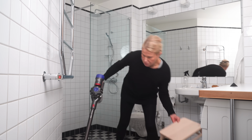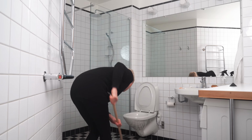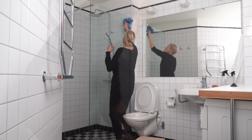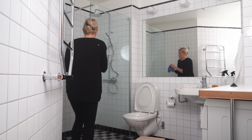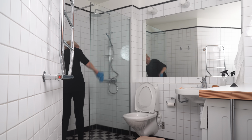Before returning things into their places, I gave the whole bathroom a good cleaning. I'd cleaned the walls and scrubbed the floors prior to installation to make sure I got all the grease and residue off before they installed the glass. After installation, I needed to give it a good cleaning again to get rid of the dust from drilling.